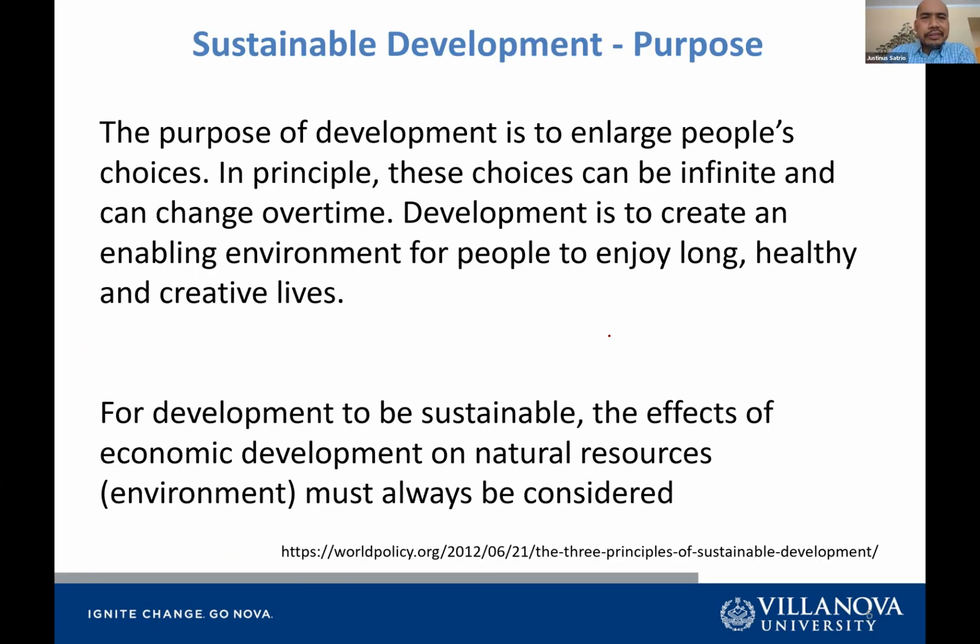So the purpose of development, now we talk about sustainable development. Okay, development is about enlarging people's choices. In principle, these choices can be infinite and can change over time. The goal of development is to create an enabling environment for people to enjoy long, healthy, and creative lives.